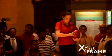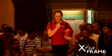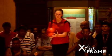Looking for the first double here in game 2. Rachel Vaughn has the first opportunity to go for it. She's got a 5-pin lead, can extend her lead to 15. Needs this game to force a roll-off.